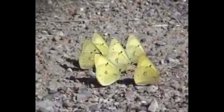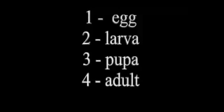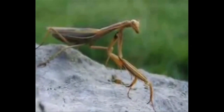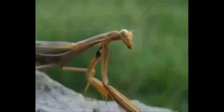The life cycle of the honeybee is similar to many insects, including butterflies, moths, and wasps. Scientists call this cycle complete metamorphosis. Complete metamorphosis has 4 stages: egg, larva, pupa, and adult. Some insects, like the praying mantis, do not have a larva stage. The eggs hatch into miniature adults. Scientists call this type of life cycle incomplete metamorphosis.